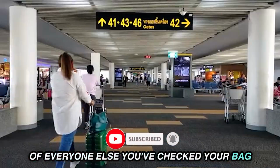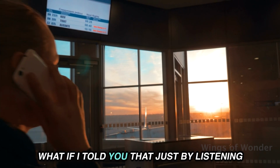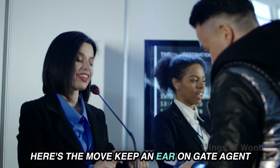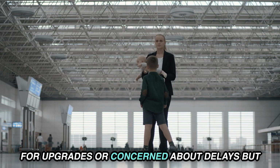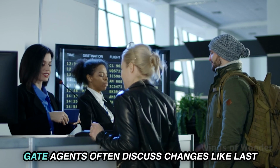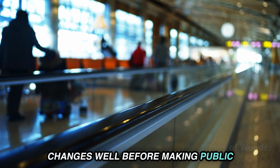You've checked your bag, cleared security, and made it to your gate. But now you're locked in your seat, scrolling endlessly, waiting to board. What if I told you that just by listening carefully, you could get insider info before it's announced to everyone else? Here's the move. Keep an ear on gate agent chatter, especially if you're on standby, waiting for upgrades, or concerned about delays. But more importantly, watch for the crew desk or the operations phone behind the counter. Gate agents often discuss changes, like last-minute maintenance issues, crew swaps, or gate changes, well before making public announcements.